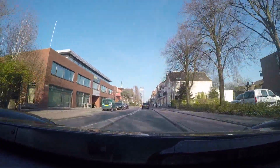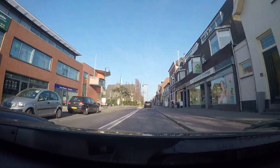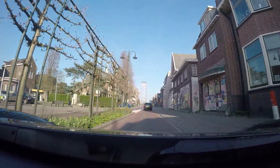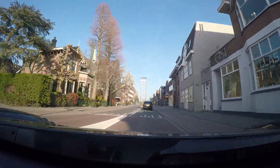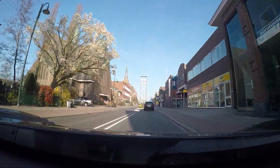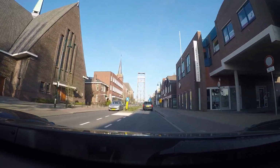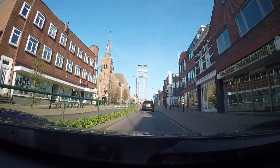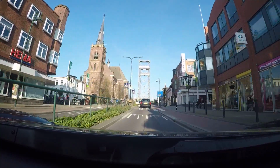Is there anything going on? Is there any life outside? But I guess we have the wrong area here for the outside life. We have a church here though, a couple of churches on this side of the river, and we're talking about the river Gouwe. Now there should be a good view.